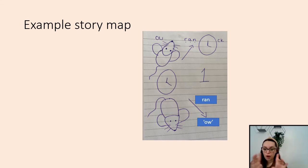So what you will do after you've drawn your story map all together as a class, so this isn't something you've done before and brought to them, you've done this all together, repeating it and thinking about it, you then read it all together. So as a group or one-to-one, you'd say "the mouse ran up the clock", and as you can see here, I've got my new "k" sound that we've learnt for the word "clock".